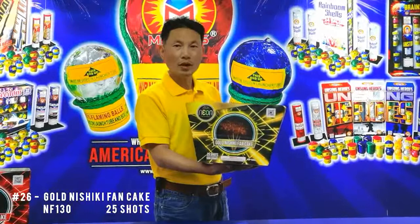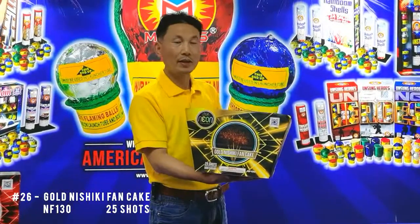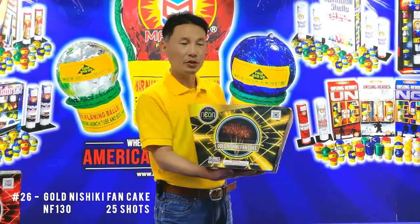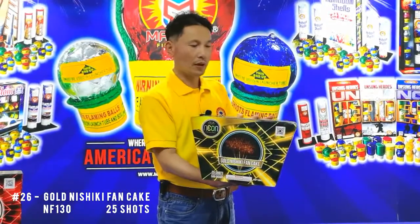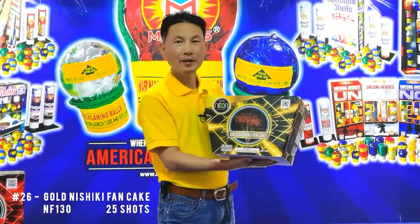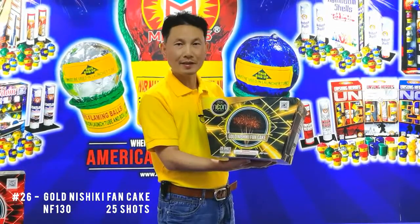This one, the gold Nishiki fan cake, has very nice Nishiki effects, shooting row by row. They have very long duration falling and very classic Nishiki.